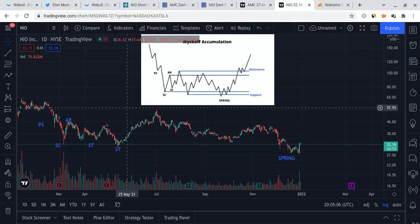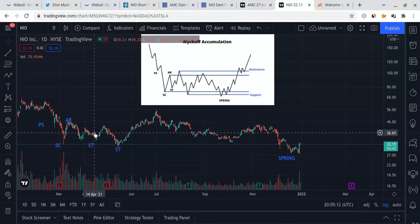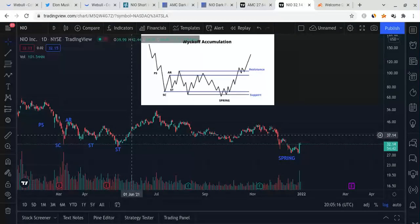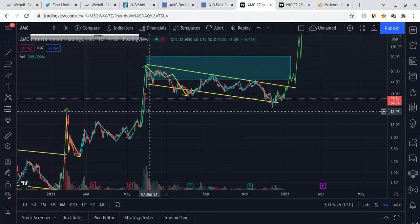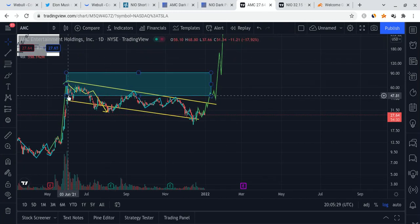Look at Neo. Something very similar happened. This thing exploded in March, right? Then this thing started dipping in April. It dips again around May. Then it starts creeping itself up. Then it explodes around June up until the end of July, or the beginning of July. I'm sorry. This thing exploded, right? Very similar to AMC when they run up. I'm not saying that they run up the same. I'm saying that they tend to have very similar movements.